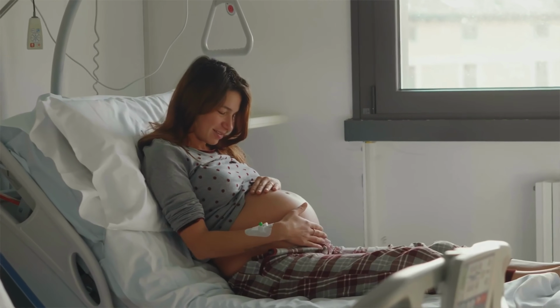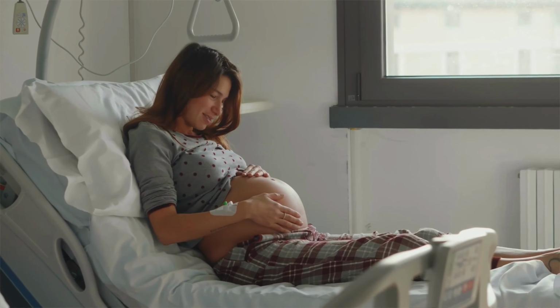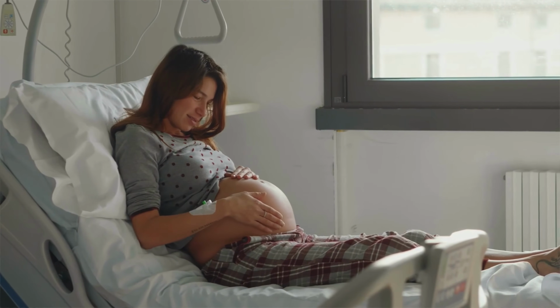A cervical check is an internal vaginal examination carried out by your doctor or midwife, and it allows your maternity care team to assess how dilated your cervix is at a certain point in time and at what stage of labour you're in. It can also give an indication of how labour is progressing for you and the position of your baby.